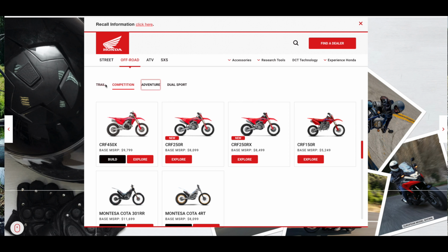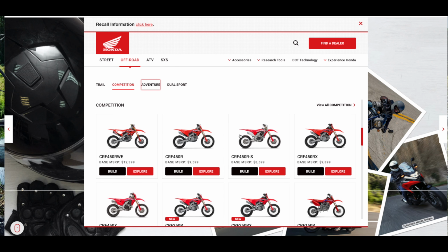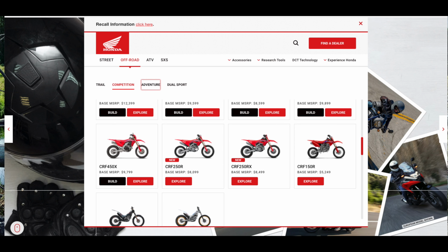So let's jump into kind of what's actually changed or new. These are the two bikes that have changed. Last year for 2021, the 450R lineup got the significant changes. Now, they still offer, this is the new version, this is the old version, so this is like the 2019. It's basically $1,000 cheaper. You can buy either of them. So let's start with the CRF 250R.